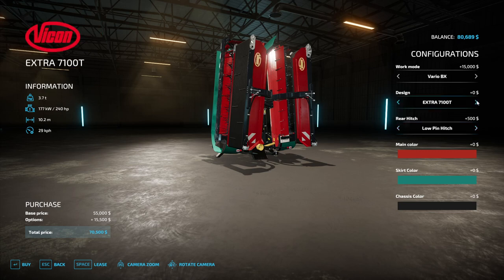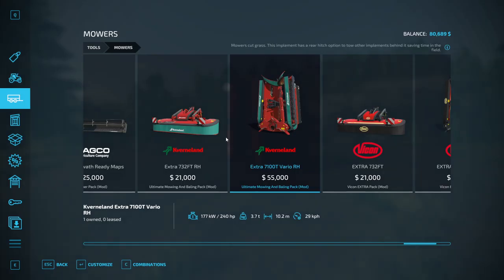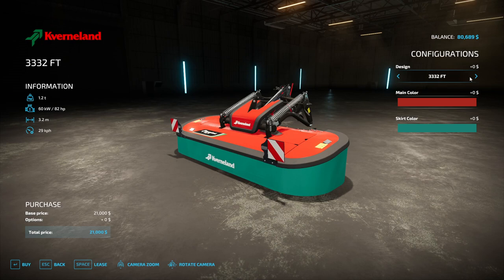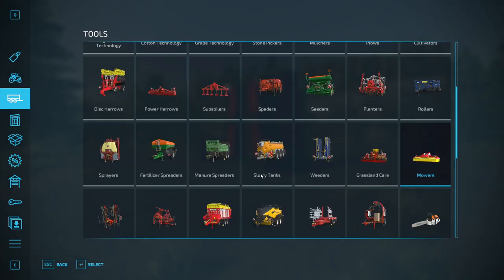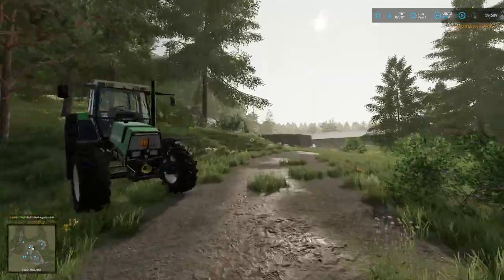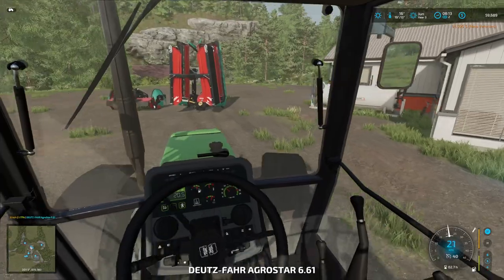Oh, I didn't look at this. What's extra? This requires 240 horsepower. Uh-oh. I thought it was only 180. Oh boy. Okay, we're definitely going to have to upgrade our tractor now. I don't know what that is. We'll need that. That's another 82. Expensive stuff. Or not expensive stuff, but taxing stuff. I have 59,000 left.